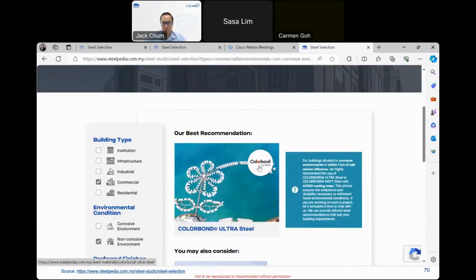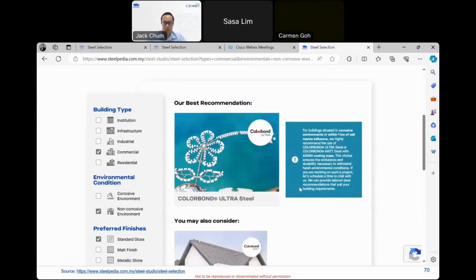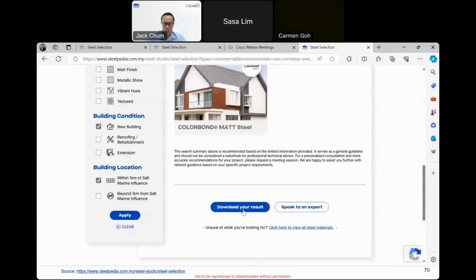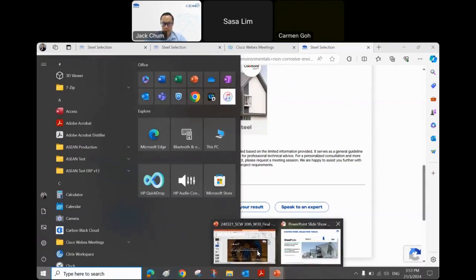Carbon ultra steel. Why? Because AZ200 coating class is more durable compared to the SLT coating class, or higher lifespan. So this is how we actually recommend you. Of course, you also can download your outcome or result over here. Just click on download, then it will send back to you a report talking about this selection criteria. Okay, I go back to my slide now.